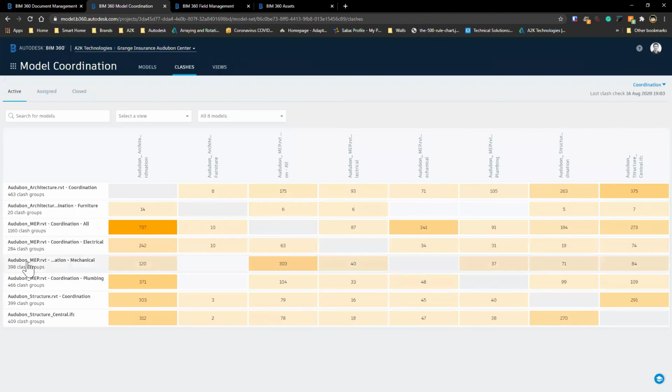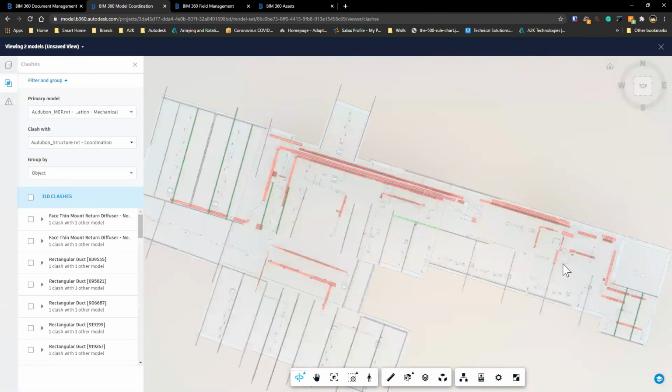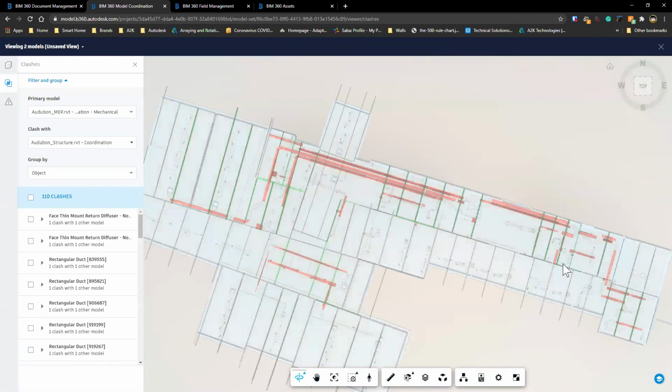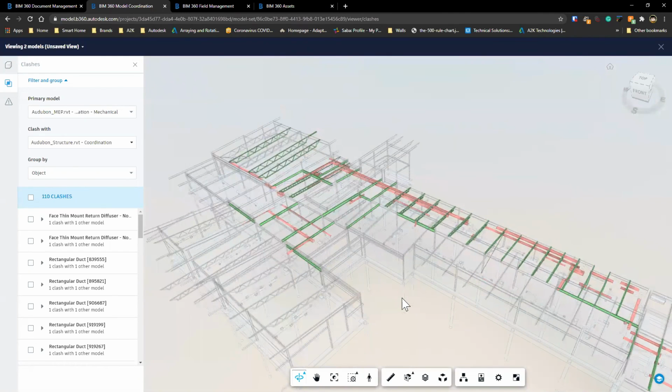Here I can see that I have my mechanical model. When compared against the structural model, it has found 71 clashes. We can now use this as a guide to focus on those models that have the most number of clashes, or pick one of these other cells, such as this one, so that we can click through, and that will take me back through to that same tab that I was referring to a moment ago. So again, it is loading two models, just giving it a moment to finish loading here, and we can now see at a very high level where all of those clashes exist.